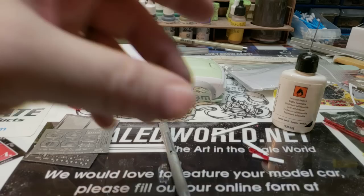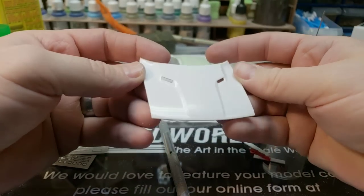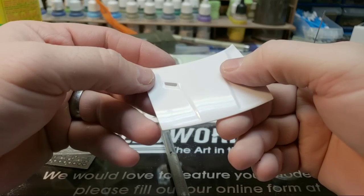The other hood is just a factory hood like this, and you just put the photo etch behind it, something like that. I haven't read yet.